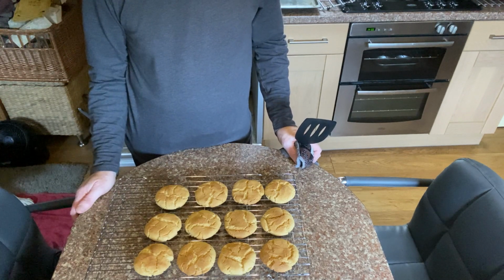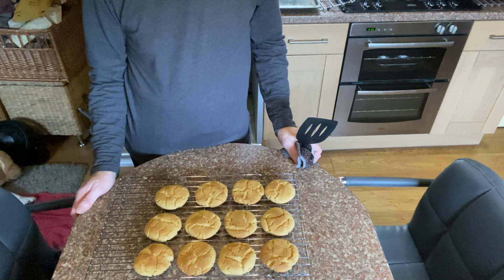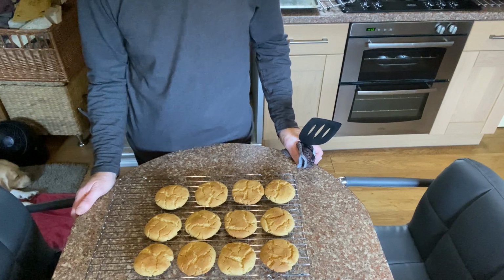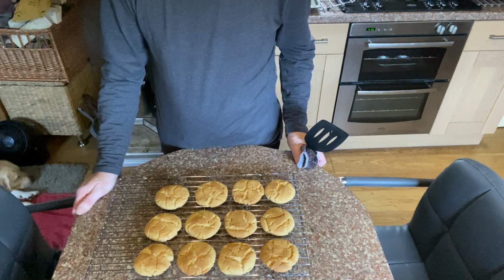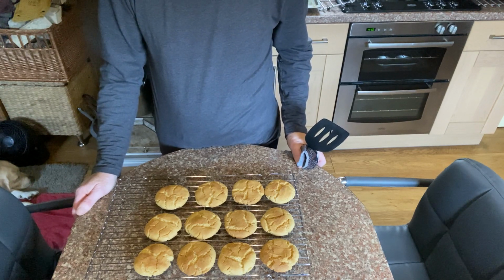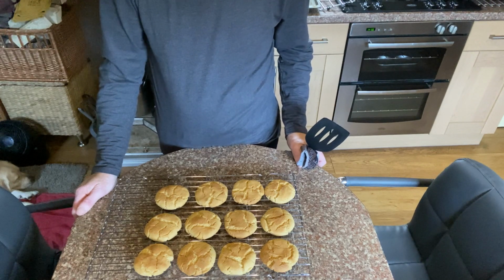And there you go. So 10 minutes to make them, 11.5 minutes to bake them, and about 5 minutes to eat the lot. So you've got no excuse. It's just self-raising flour, caster sugar, butter, golden syrup, and a couple of spoons of ground ginger.